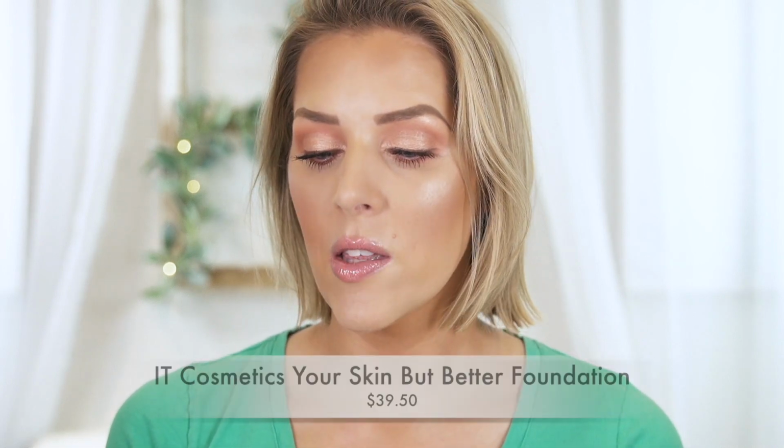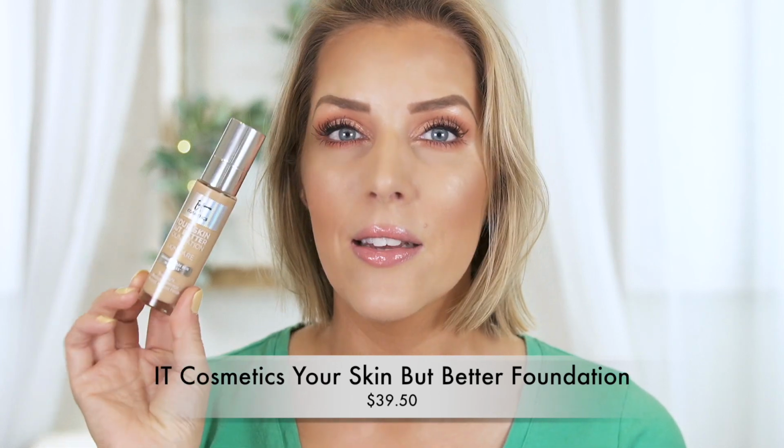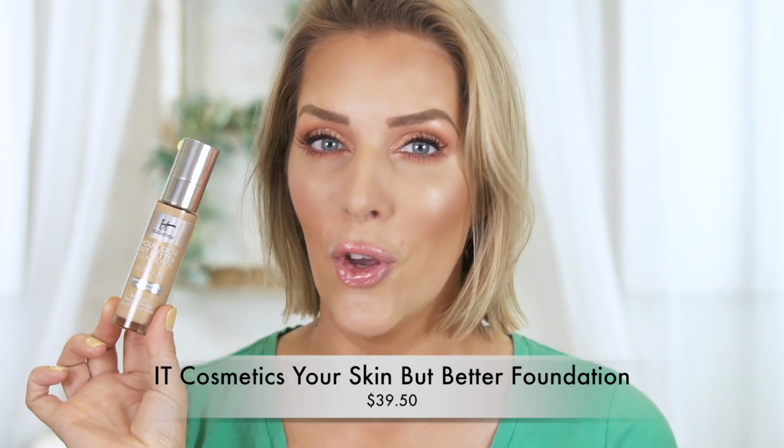Another one that I just raved and raved about for about a month after it launched, and then you probably haven't heard me talk about it much, but I can guarantee you it's one I reach for quite often off camera, and it is the IT Cosmetics Your Skin But Better foundation and skincare. And y'all, this is just good.